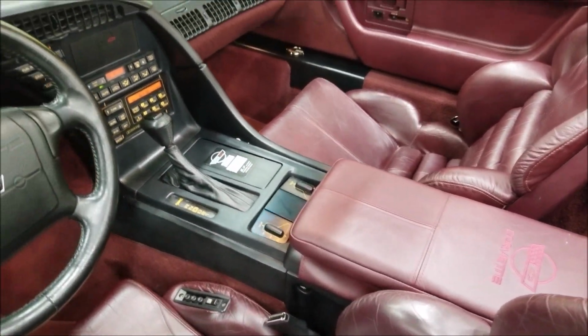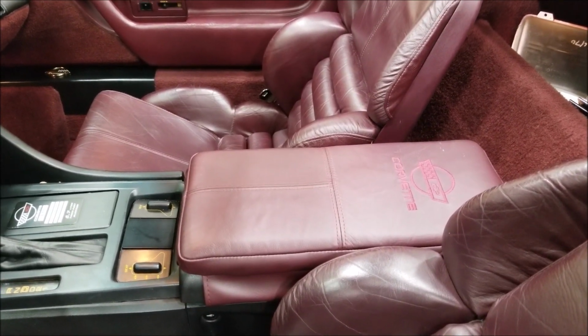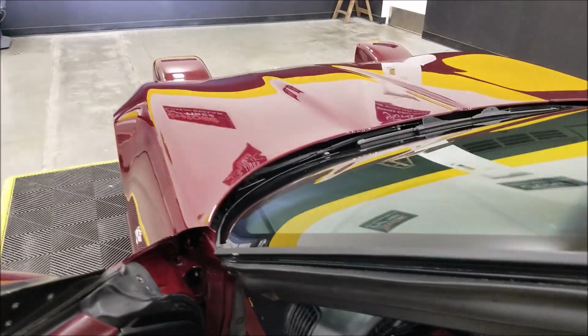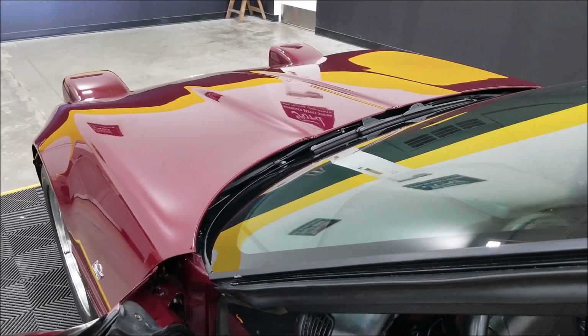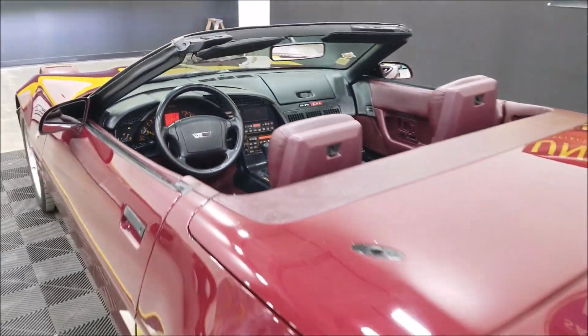There'll also be a picture of the RPO codes in the pictures of this. Also want to let you know wipers do work. I had those going earlier. I want to click on the lights. I'm going to show you those flip up, and it has kind of a high intensity discharge aftermarket brighter light in there too. So get around to the front, I'll show you that in a second.